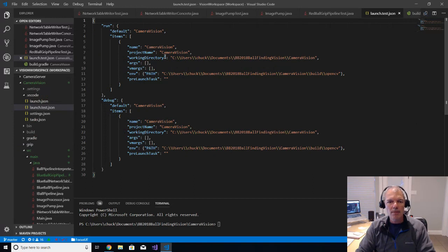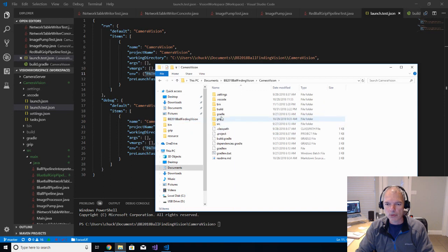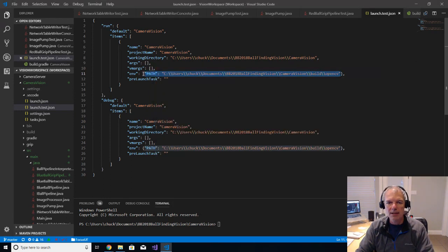These configurations normally won't have anything in this env variable. As you can see, I have added a path environment variable, and I have given path the location of where my OpenCV DLL is located. If I go back to my project, building it creates a build directory, and under it an OpenCV directory, and there is OpenCV Java 310.dll. The JUnit runner needs to know where this DLL is located, and that's how setting the path tells JUnit where to get it.